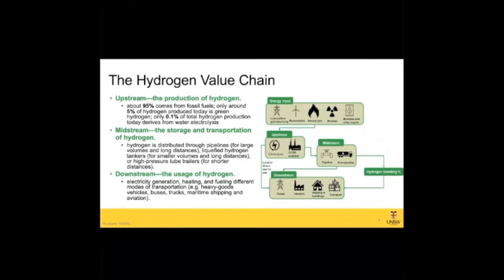In the midstream, the storage and transportation of hydrogen. Since hydrogen is highly flammable, it takes up a lot of space and often requires blending with natural gas to safely distribute using existing gas pipelines. Currently, hydrogen is distributed through pipelines, liquefied hydrogen tankers, or high-pressure tube trailers. In the downstream, the usage of hydrogen. These uses include electricity generation, heating, and a few different modes of transportation.